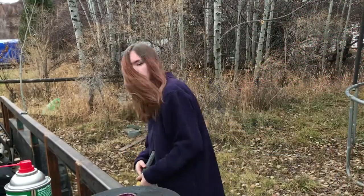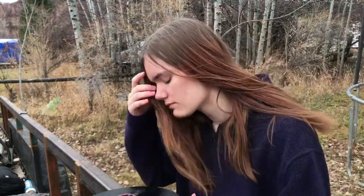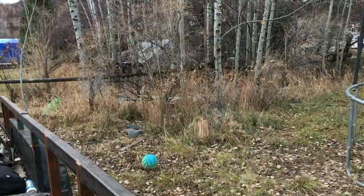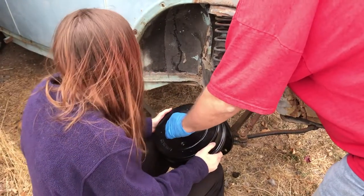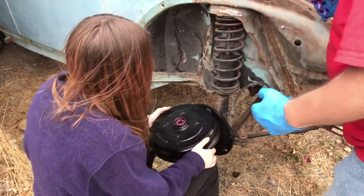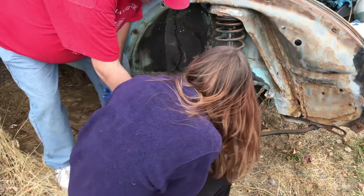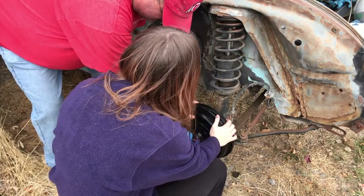Okay, and grab the brake clean. It's so rainy. Can I pick this up? Dad? Do I just pick this up? It won't fall out, right? I'm going to put this in here. Okay. Go ahead and get it in place. I'm going to come around the other side. Make sure that goes into there. And let's get it on there. All the way up, there we go. Okay.